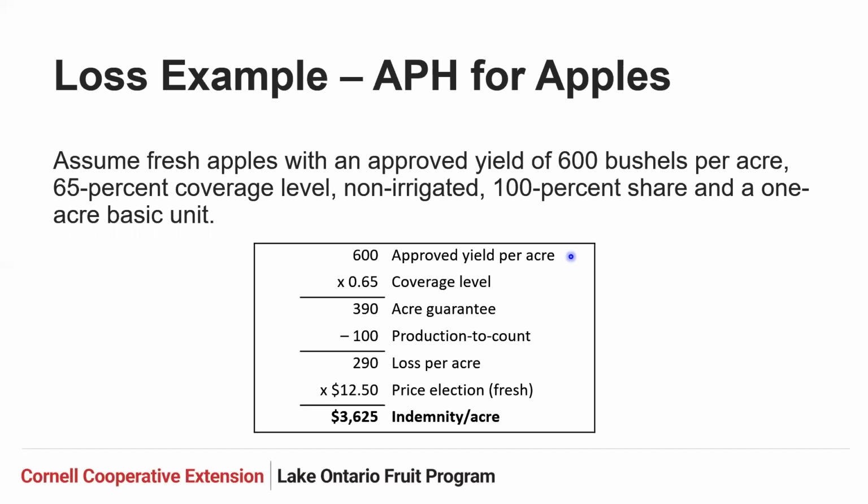Coverage level. This is the coverage level you chose. In this case, the coverage level is 65%, represented by the number 0.65. The maximum coverage level you can choose for apples is 75%, and the minimum is 50%.